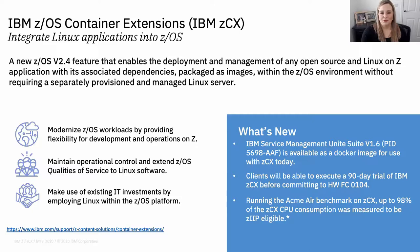And what it allows you to do is run Linux within a ZOS address space. So it's separately provisioned. It's a Linux server, but it just runs as a ZOS address space. So you don't need to necessarily have a whole Linux LPAR where you're running ZVM or KVM or things like that. You can actually just have it in an address space. So you need the IBM Service Management Unite Suite. And it's got the PID for it, that's available as a Docker image to use with ZCX. And then you can actually have a 90-day trial of it before you commit to using it.